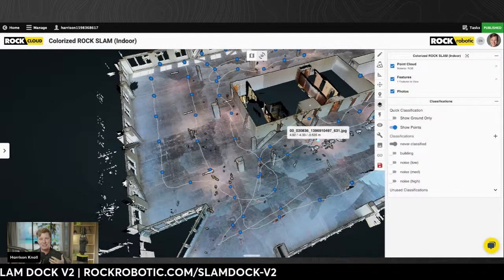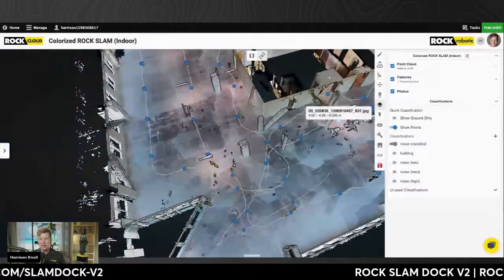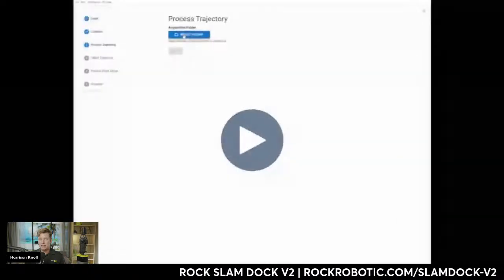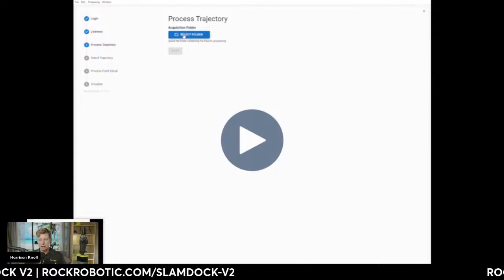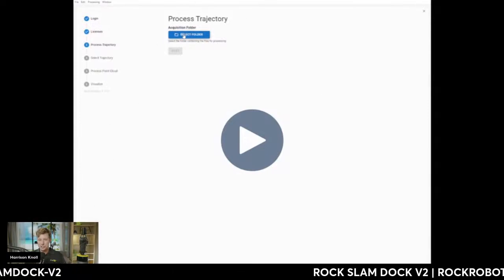So that's the size of the loops that you want to do. But sometimes that's not always enough. So what we introduced in Rock SLAM version 2, which is live in Rock Desktop right now, is the ability to, in post, so this is how you're processing your data, but in post, make corrections and add GCPs.